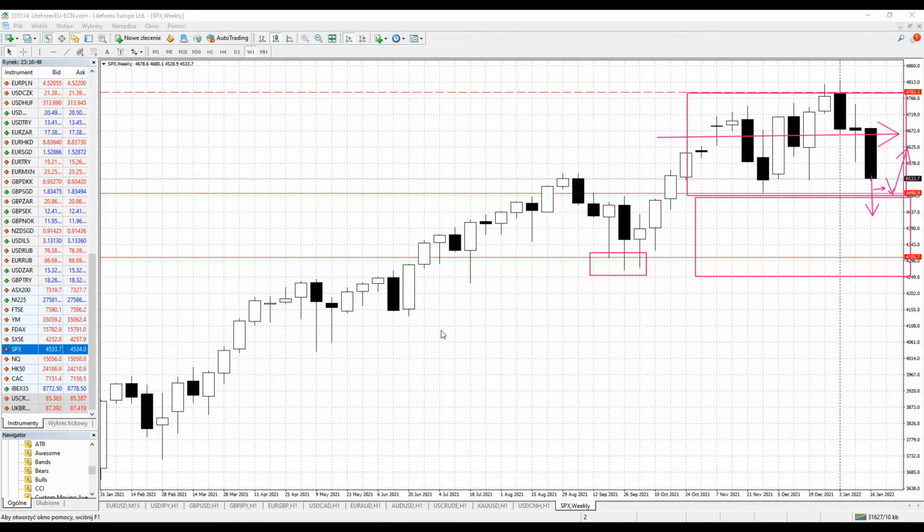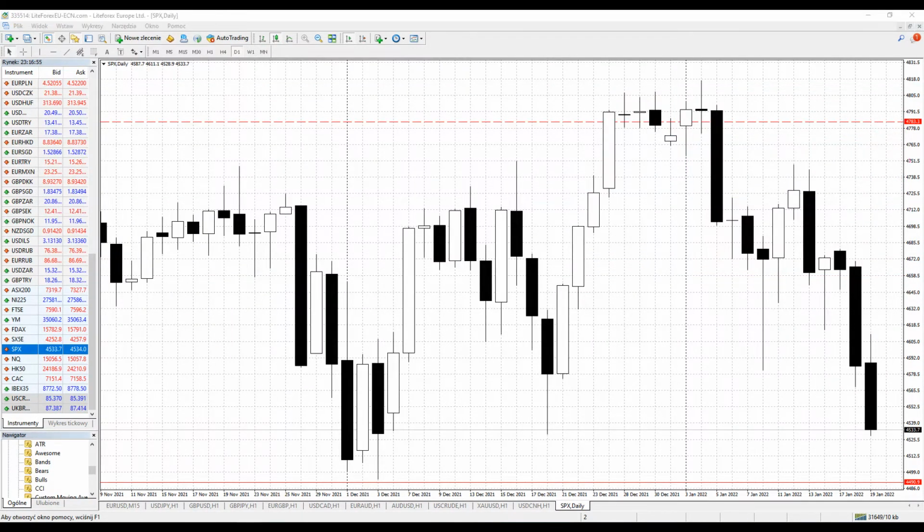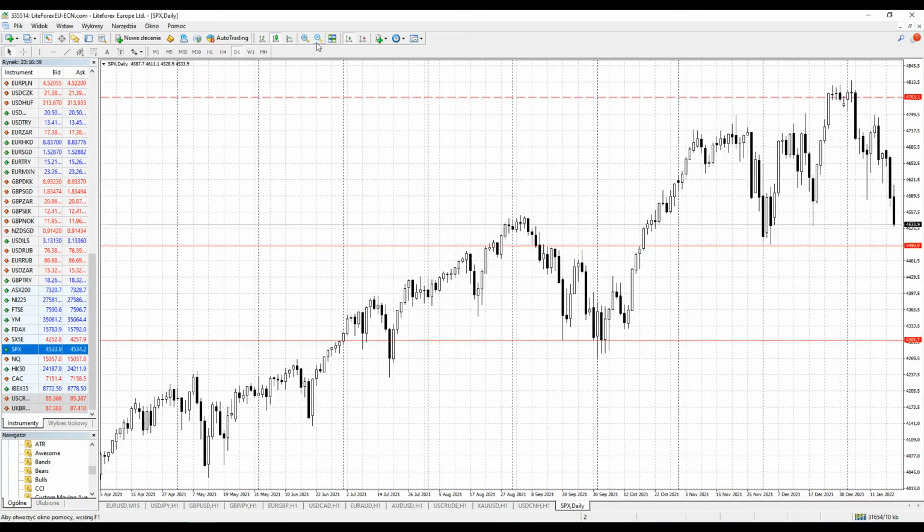Looks like the bears are trying to take over here also. Finally, the daily chart here. All right, there is a possibility of some kind of big head and shoulders, a little bit of a rally could be in place, and the line from the monthly chart could be the neckline. So 4,500 is a key psychological level.